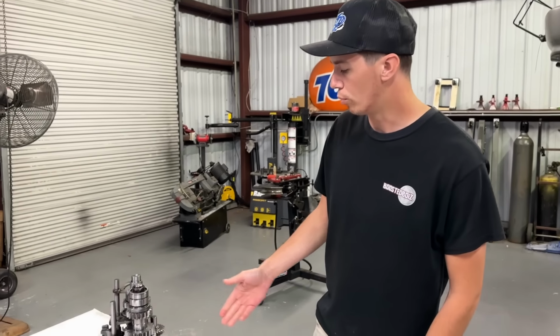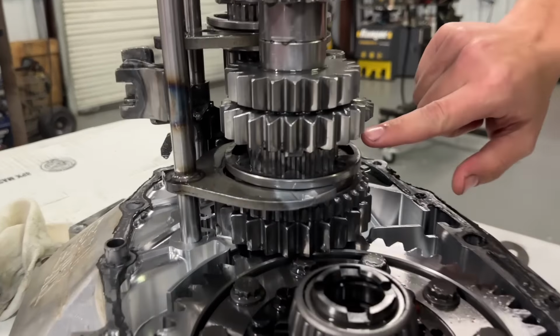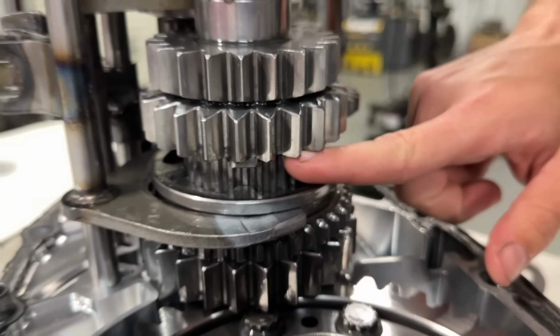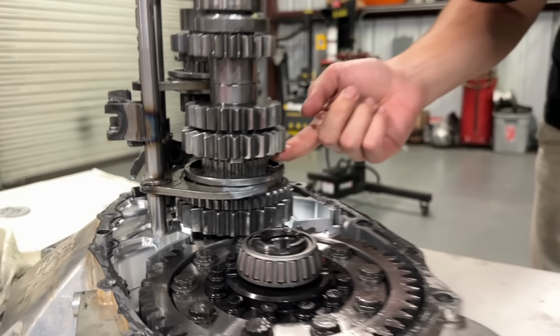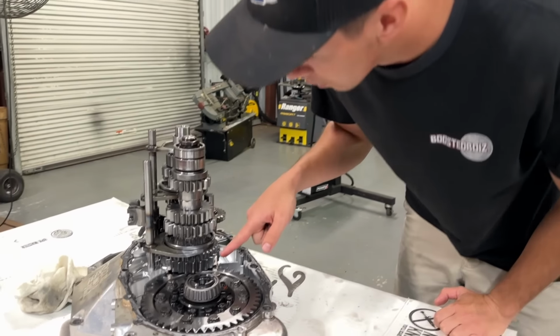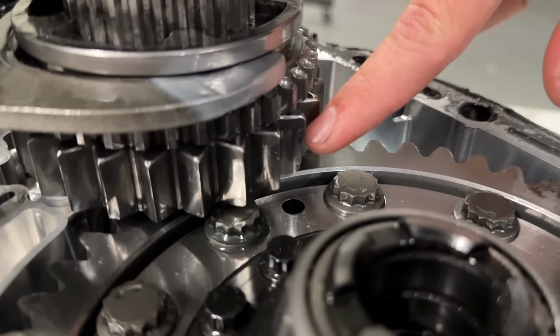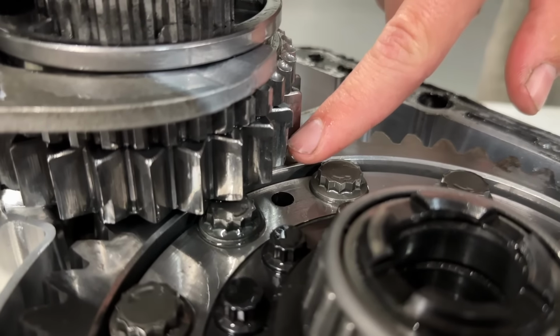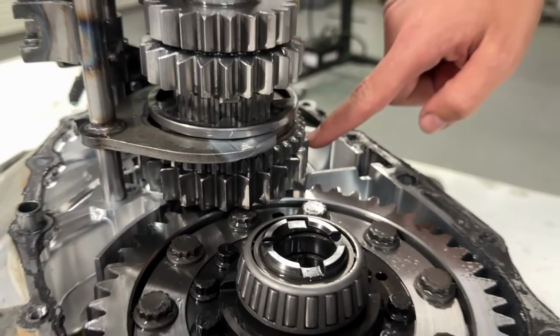So I got the transmission pulled apart here and the dogs on second gear are definitely really rounded off. You're not gonna really be able to see it on camera because it's up underneath here. But it's definitely why it's popping out of second. And we could just fix that, but I also got some more bad news right here. If you look at first gear, a couple teeth are really badly chipped. Also probably hard to see. That one's really bad right there. And then this one has a good nick taken out of it. And there's a couple others.